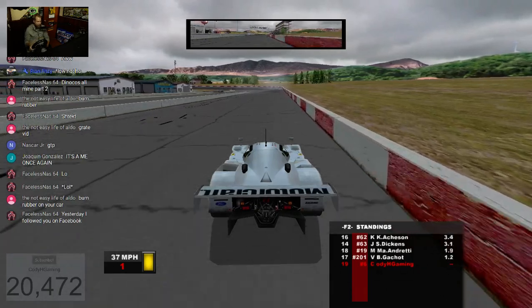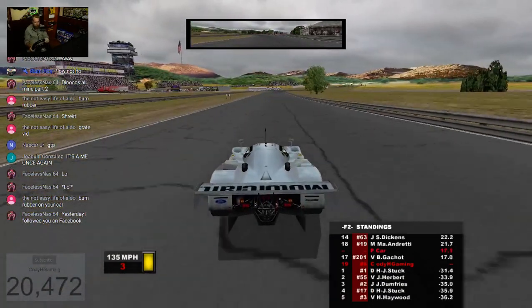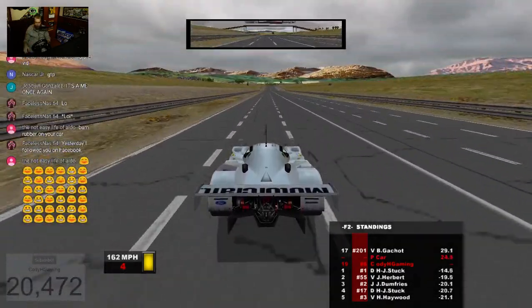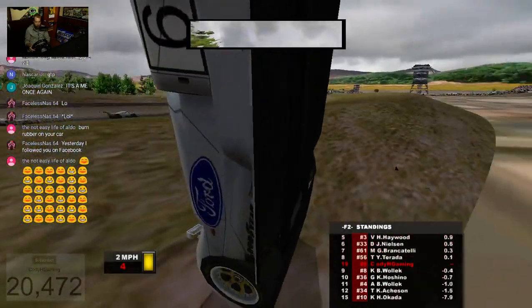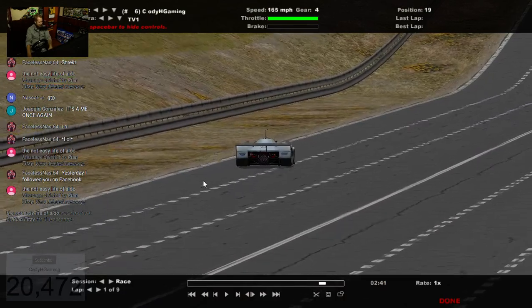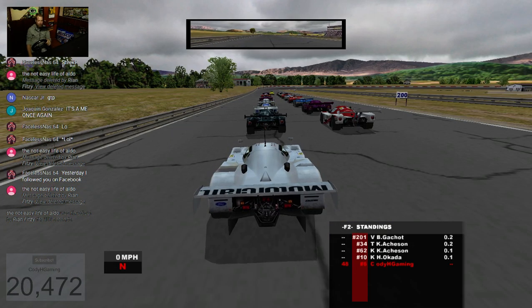Let's try going the wrong way. Just see what happens. Never gone backwards in one of these GTP cars, I don't think. Especially to try to cause a wreck. Into the invisible wall. That's a scary sight. Alright, enough goofing around. We've just been given the all clear. Time to start her up.